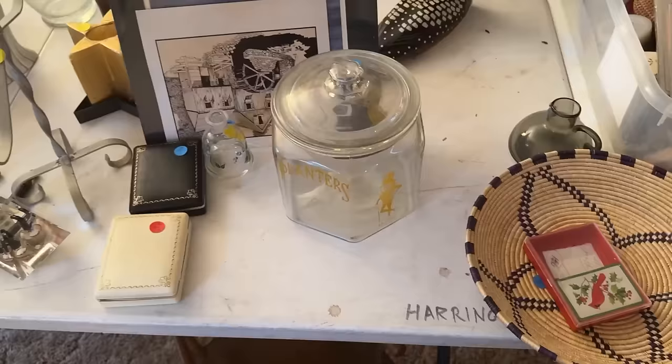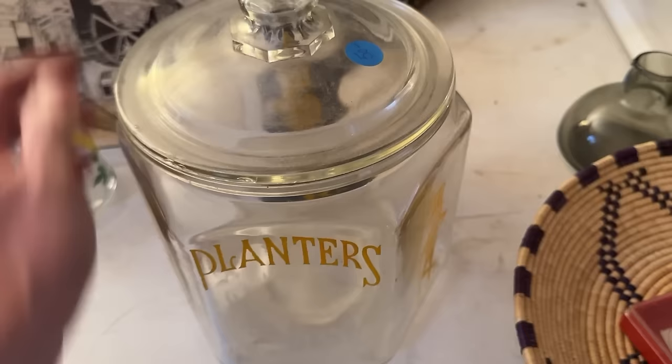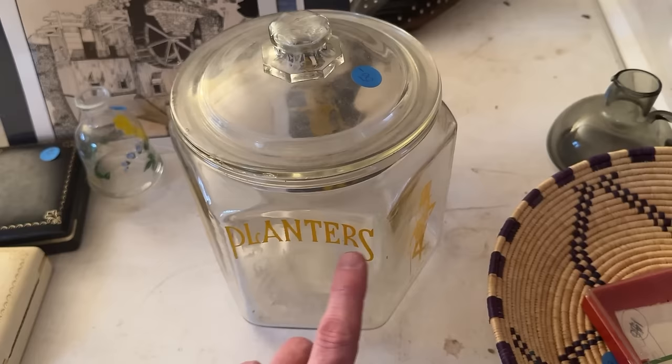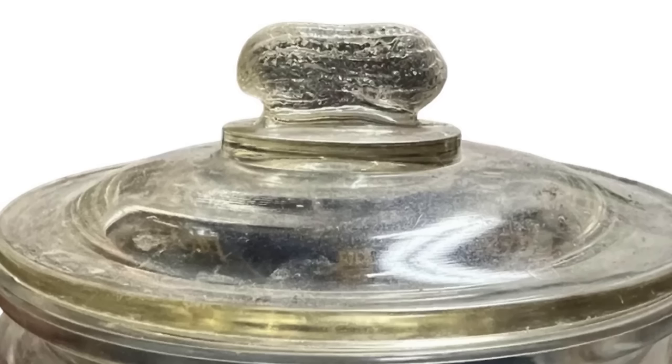All right, so this is a very interesting situation that I want to tell you about, and it's just something to really be careful of. So you can see here we have this awesome Planters glass container. It's got Mr. Peanut on it, highly, highly collectible, okay? Now, this would normally be something that would go for $150 or more. However, one of the other selling points about this is not just that it says Planters and has the Mr. Peanut character on it, and it's hexagonal, as you can see, six sides, but the lid is supposed to have a peanut shape handle. I'm gonna put a screenshot on top so you could see that.